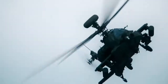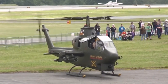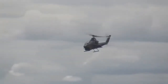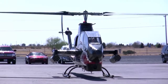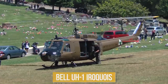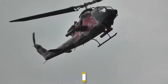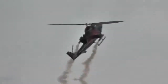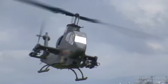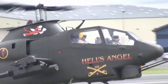Unlike most other attack choppers we will be seeing in today's video, the Bell AH-1 Cobra is a 2-blade rotor single-engine attack helicopter that was manufactured by Bell Helicopters. The helicopter was developed using the engine, transmission, and even the rotor system of the Bell UH-1 Iroquois. Because the helicopter belongs to the Bell Huey family of helicopters, it's also referred to as the Huey Cobra or Snake. Before it was replaced by the AH-64 Apache, the Bell AH-1 was the backbone of the United States Army's attack helicopter fleet. As of today, small numbers of the former military helicopter are operated by civil organizations for display and demonstration.